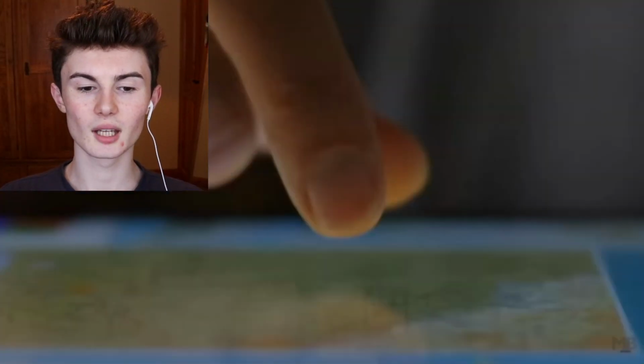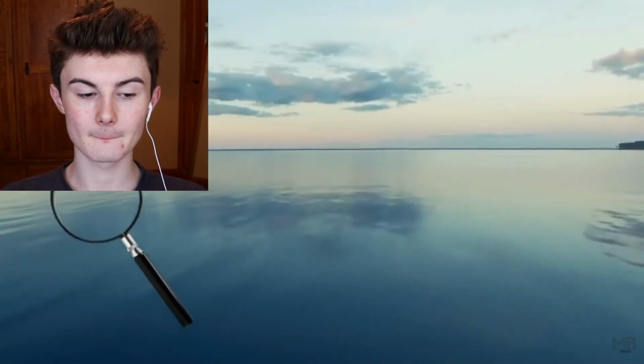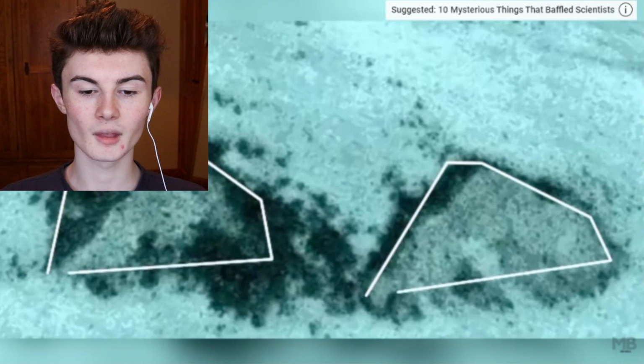Underwater pyramids. An anomaly hunter studying Google Earth images on the ocean floor believes he has discovered a pair of submerged pyramids in the Bahamas. The potential structures were spotted by prolific researcher Scott C. Waring, who says that he noticed them near the island of New Providence, which sits off the coast of Florida.